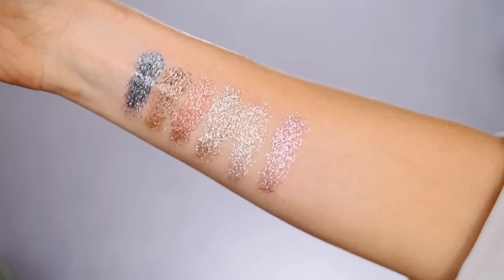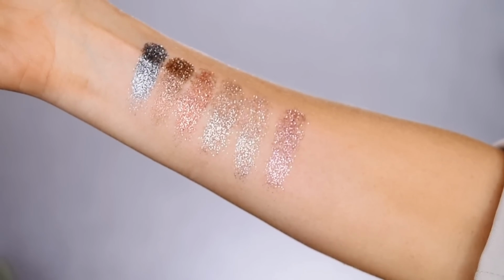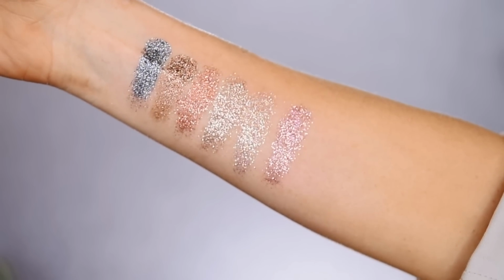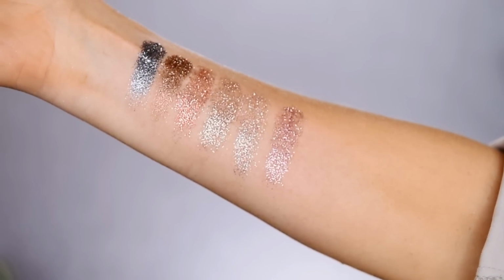Now for the glitter row. This is the row I was the most nervous about trying and reviewing, because I know that I am not typically someone that wears a lot of glitter or likes a lot of glitter. So I had some reservations about this glitter formula. I will say after working with it, they're relatively easy to work with considering that they're glitter.